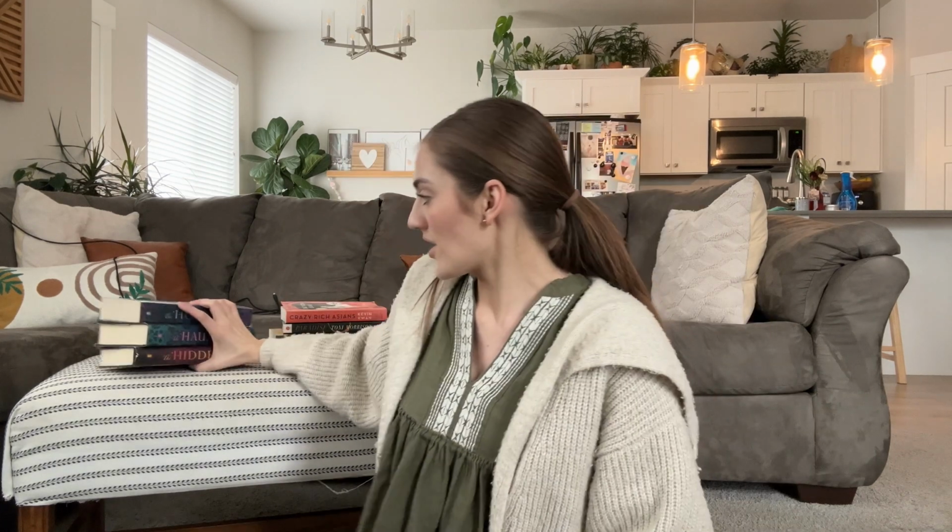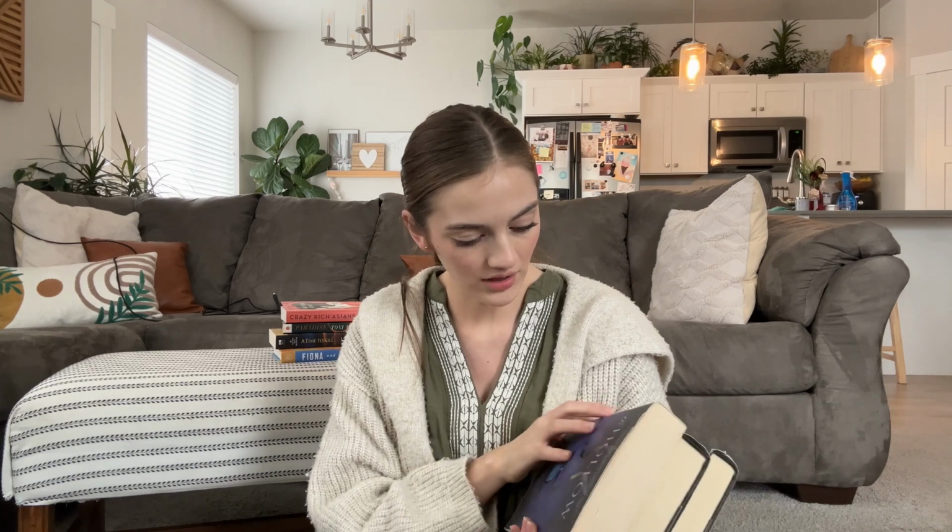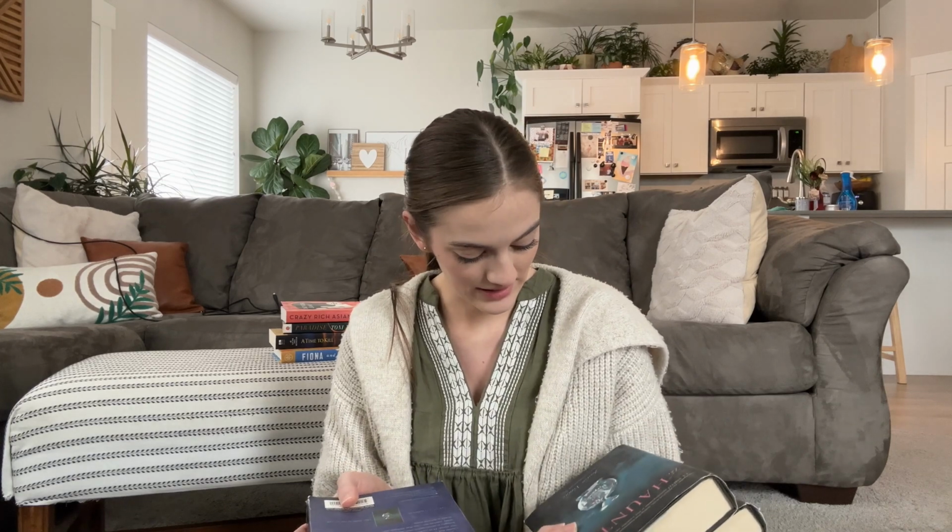The first thing that I saw when I was there doing my 5-minute browse is this little series, and I didn't realize until just now that 1 is paperback and 2 is hardback, which is probably gonna bother me a little bit because it doesn't quite match, but honestly, it doesn't matter. This is called The Hollow. I think it's the Hollow series, or the Hollow trilogy. There's 3 books. We have The Hollow, The Haunted, and then The Hidden.